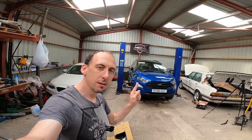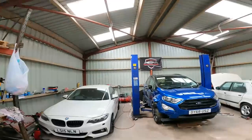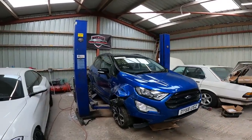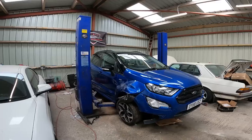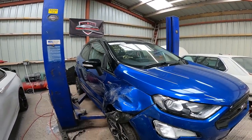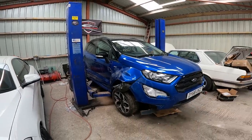There it is, beautiful lightning blue, great spec. It's got the optional nicer bigger alloys, tech pack, comfort pack. It's a cracking car. Let's turn around, have a look. So there she is, 68 plate, 2018 Ford EcoSport ST line. It is the EcoBoost, so your 1 litre, 3-cylinder turbo.